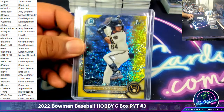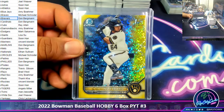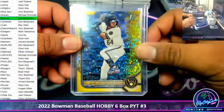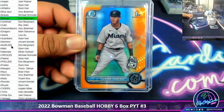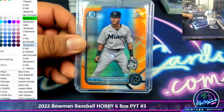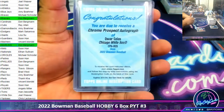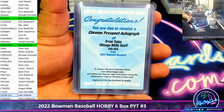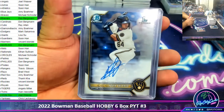We got the Felix Valerio to 75 for the Brewers. Parallels to 100 or less are hits in this break. Junior Sanchez to 25 Marlins. Don did pretty good. All right, we got a redemption for Oscar Colas White Sox. That is in Chrome Prospect Auto.